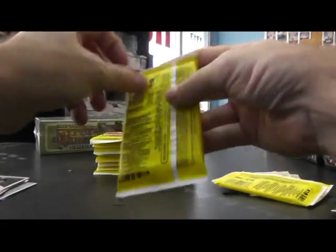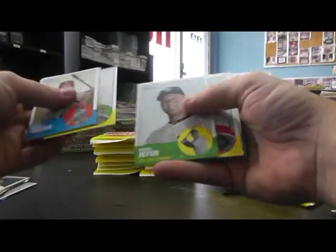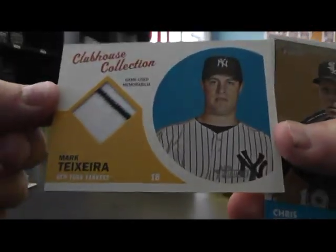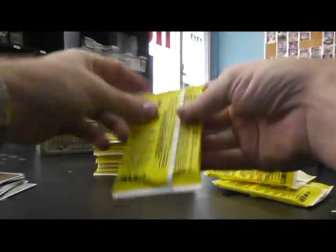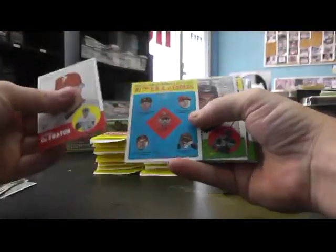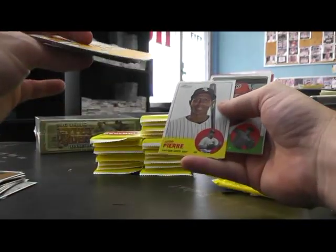Just base. Mark Teixeira. Jersey. You get short prints in this too. Brian, so you have to go through those and figure out who you got. Curtis Granderson Chrome.